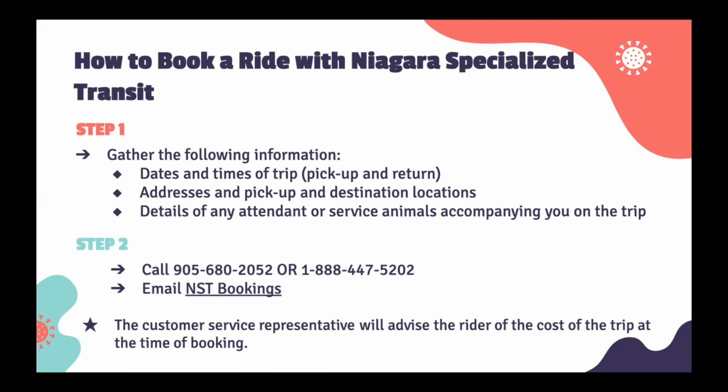The second step is to call the following numbers to book the trip, or you can email the specific department. The customer service representative will advise you of the cost of the trip after you give them all this information.